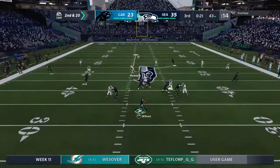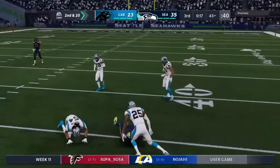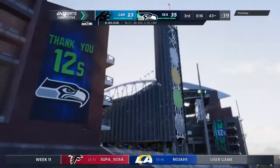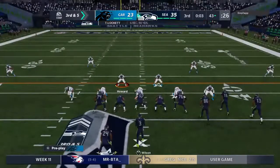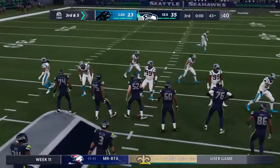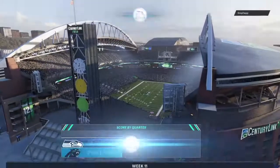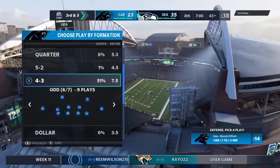To try again after the sack. Wilson. Out to the right, he gets it to Lockett. They get 14 back, but it leads now to a 3rd down. A gain of 14 yards brings up 3rd down. And that is going to do it for this 3rd quarter of action. We'll return with more after this.